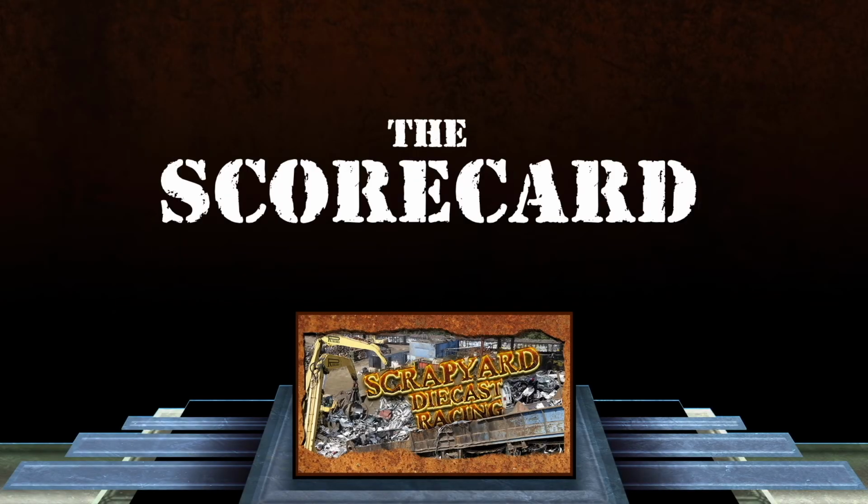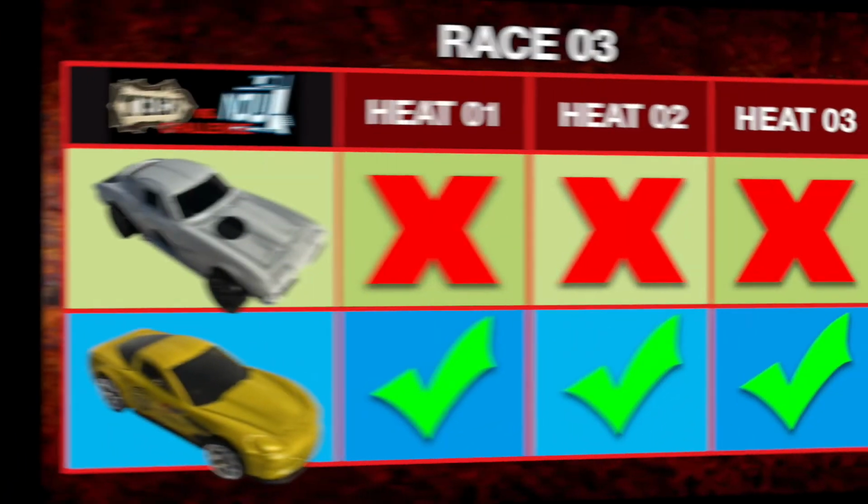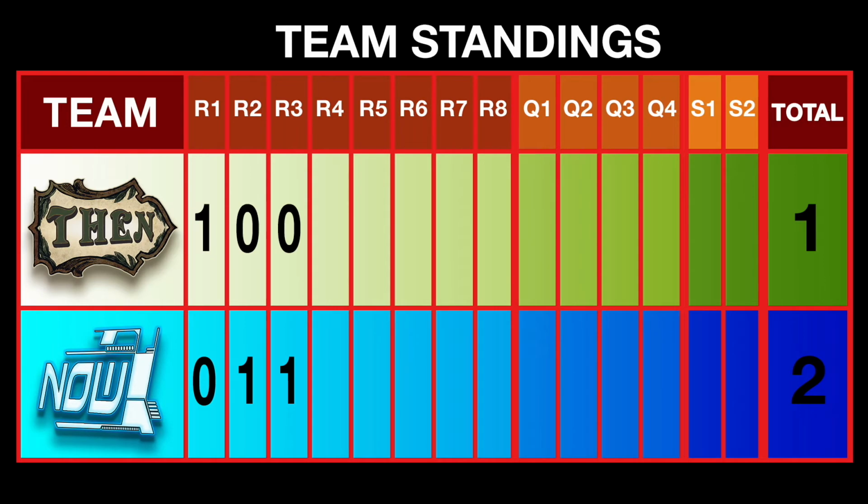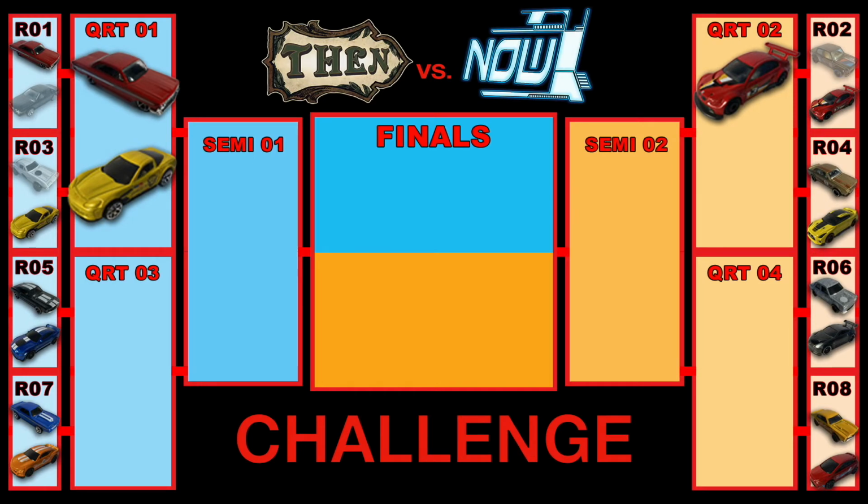No need to really see the scorecard, but JP and the graphics department worked really hard on it, so we might as well show it. Well, with that win, the 2012 Z06 has put Team Now in the lead at 2-1. And we know the Z06 will face the 1961 Impala SS in the first quarterfinal race.